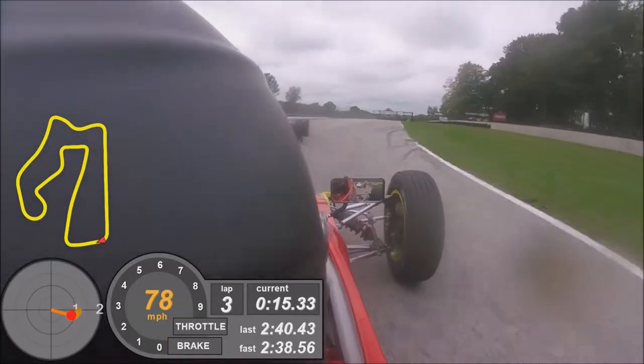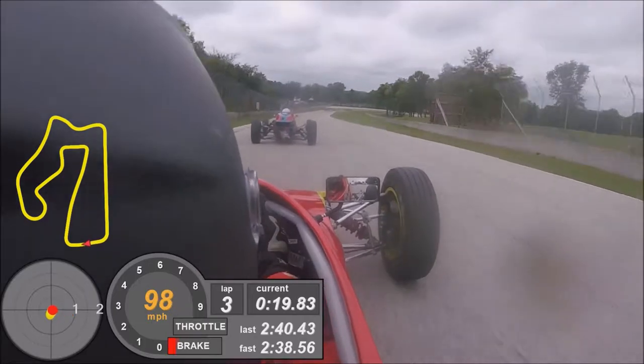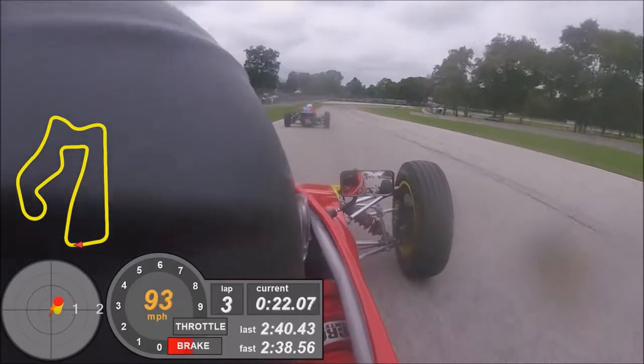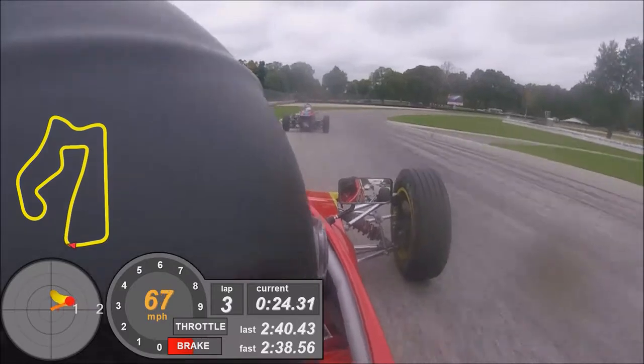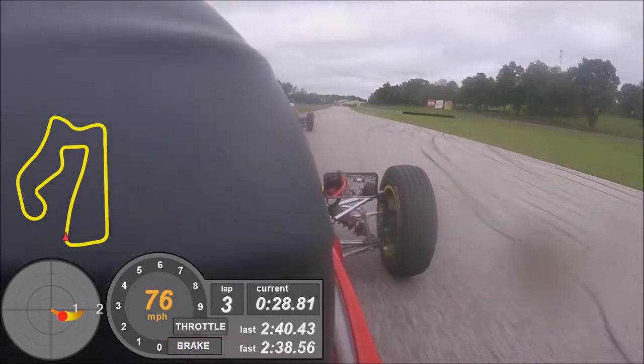Dennis's buddy was able to draft him coming up the hill, the front straight, and pass him here. I'm pretty sure Dennis will stay here. I'm pretty sure Dennis is going to pass him back, probably going down into turn five.